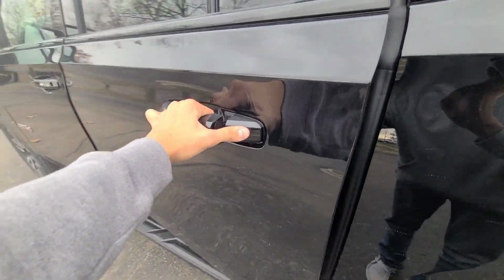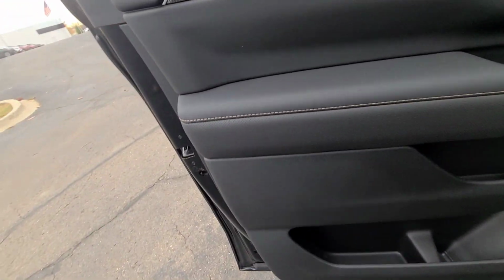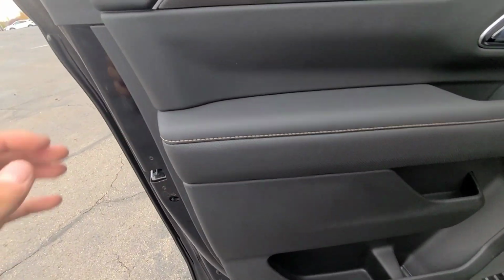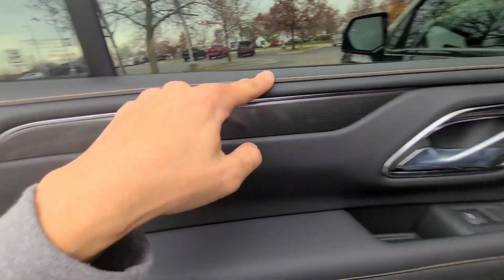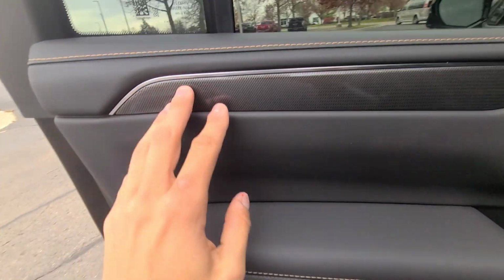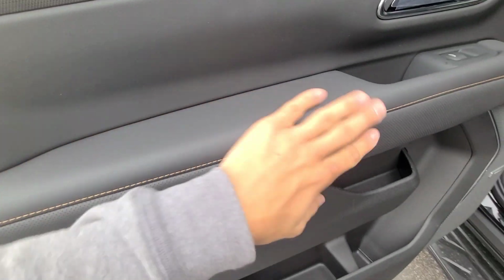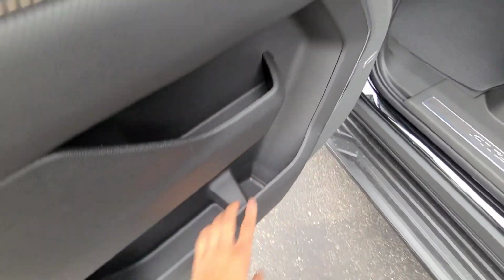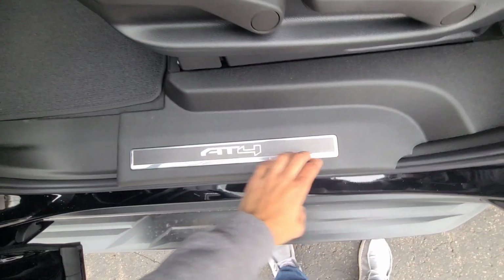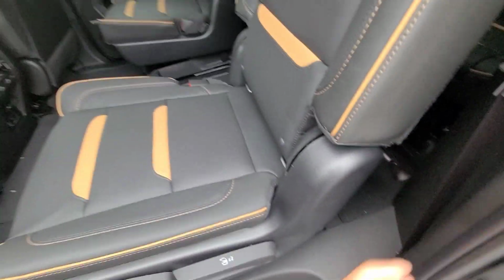Alright, so let's go ahead and take a look at the rear seating area of this Yukon. How do I say it like that? Yes, this Yukon. But coming up top, we have more of that black leather with the brandy stitching right there, and the faux carbon fiber accents right there, and more of that black soft stitch leather, perforated leather right there, and more storage down below. And again, another cup holder, AT4 kick plates, and then still a little disappointed about the no power running boards or the chip shortage, but a bit understandable.